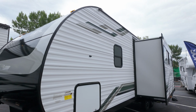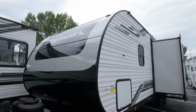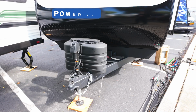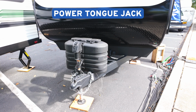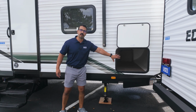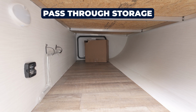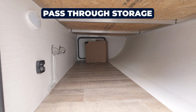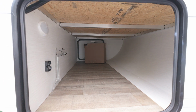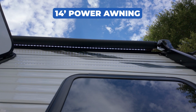Let's take a look at the outside of the Eddie Bauer 261BH-C. So up front, you're going to get a power tongue jack as well as a smooth aluminum front. Right over to the side here, you will also see the big pass-through storage. I love having a lot of storage on the outside of a travel trailer, and this one definitely checks that box. You'll also notice a power awning with an LED light strip there over your main entrance.